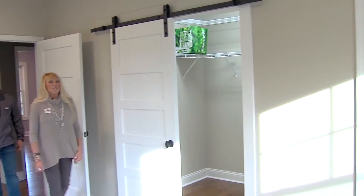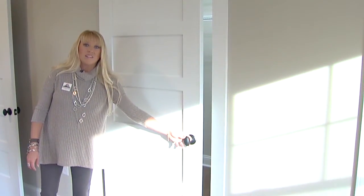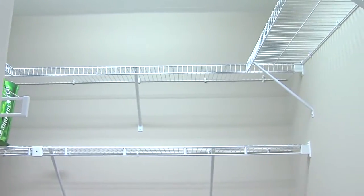So here we are in the master. You can't build a new house without having a barn door. So on their master closet, that's what we did. We got a slab with a vintage 5-panel to match the rest of the doors, added the hardware, and they've got a nice master closet with plenty of storage.